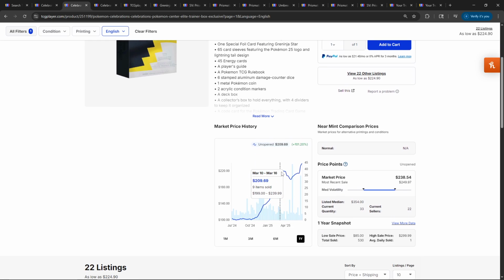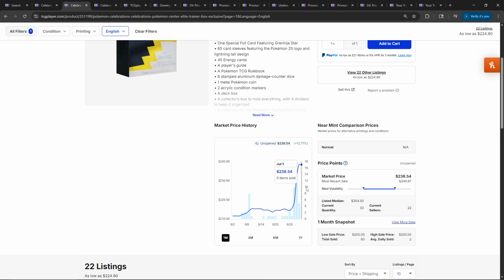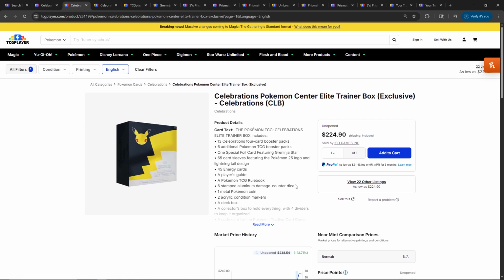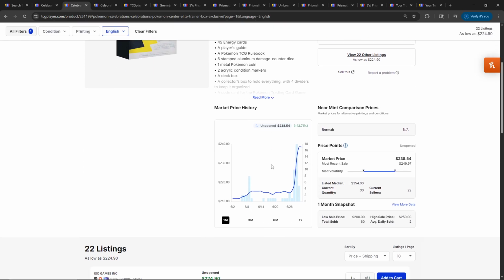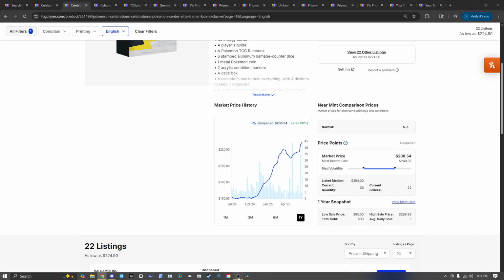And then we saw the set become quiet a little bit. A lot of attention was away. We saw a drawback, and we saw buy volume go up, and then obviously we're going through what is now, as you guys can see, a massive spike right here. So Pokemon Celebrations ETB, Pokemon Center Edition, in my opinion, just looking at the market, I do think there's a lot of volume and attention to this right now.